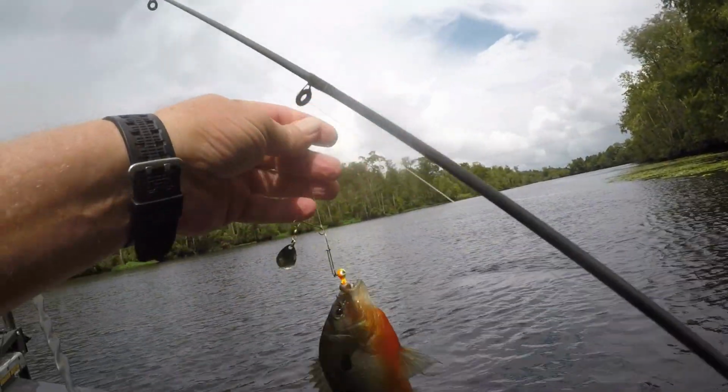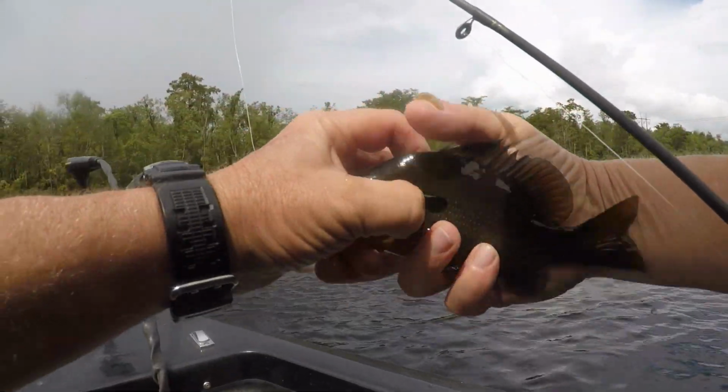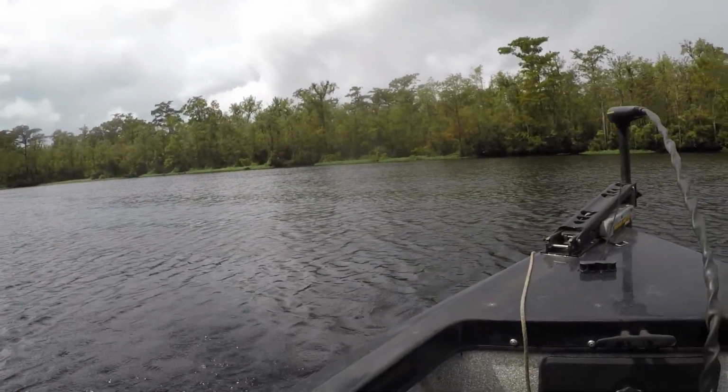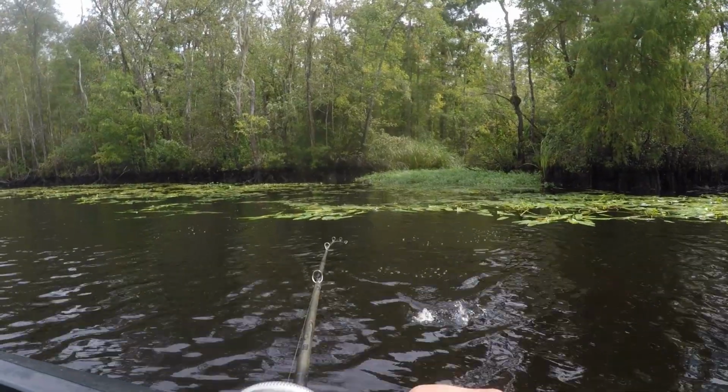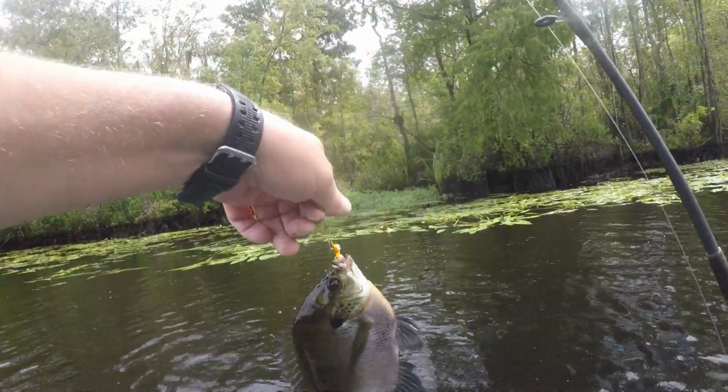Oh, another redbreast. You're too little though. I want you to be a rooster. Grow up to be a big one. Oh yeah, you big enough.